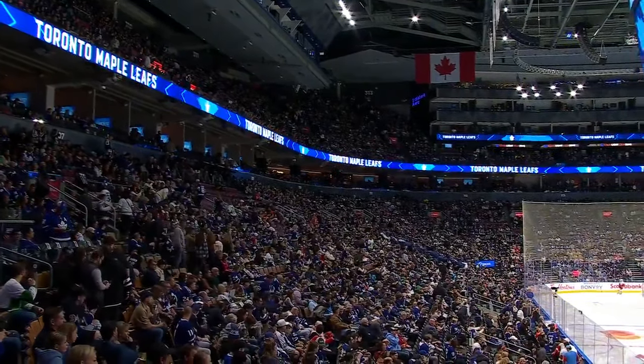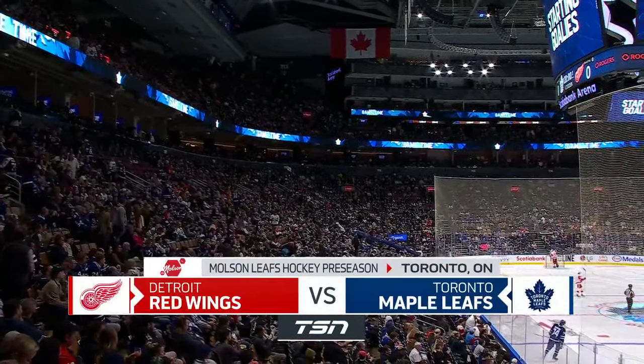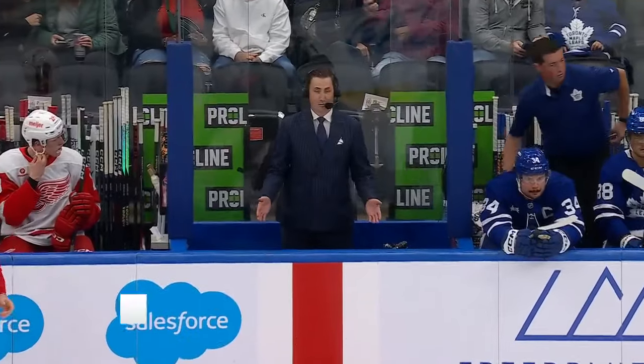James, and welcome back to Scotiabank Arena, where it's the final preseason game for both the Detroit Red Wings and Toronto Maple Leafs. And Mike Johnson, there are still some lineup decisions to be made. Guys are battling for spots right to the end, showing the coach whatever they can, including versatility.